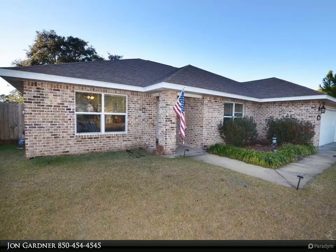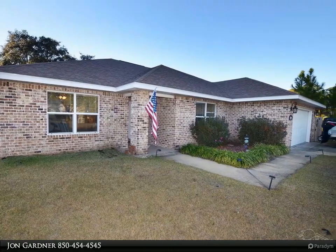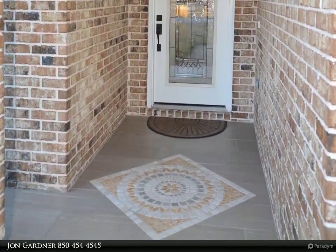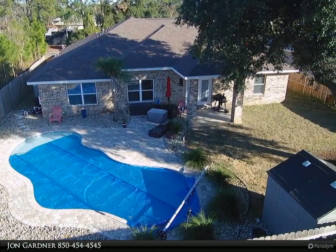Walking up to the front door, you are greeted by a tiled front porch and glass door. The foyer and great room have soaring 10-foot ceilings with recessed lighting and crown molding. Open concept split floorplan with luxury wood-look tile throughout, no carpet anywhere.